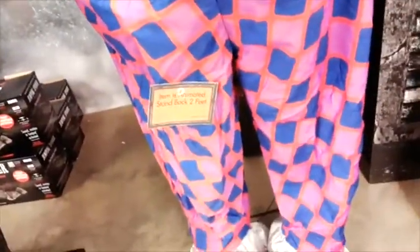Really tall. Kind of looks like Mr. Dog. Stand back 2 feet. That's a good idea. There's some boxes. Alright, I guess I'm out of here, so I'll see you guys on Friday.